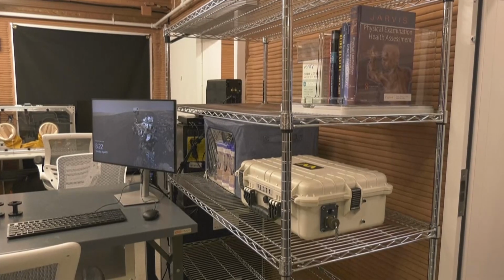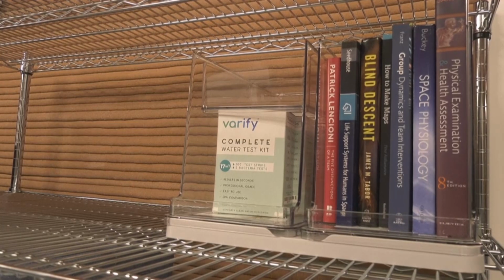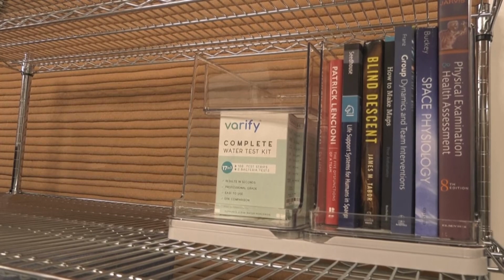On the other side. They just never see or interact with that person. So, will the crew members have regular meetings with psychologists?